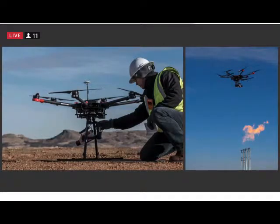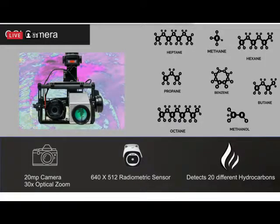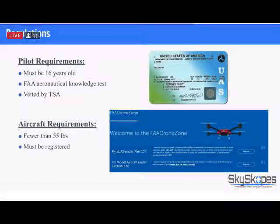And this is out in the Bakken flying the optical gas imagers with a DJI aircraft. The optical gas imagers, not necessarily on the cyber side here, but are souped-up thermal sensors, okay? So they should be able to detect fugitive emissions out in the Bakken better than just a normal FLIR sensor. And they can detect 20 different hydrocarbons.